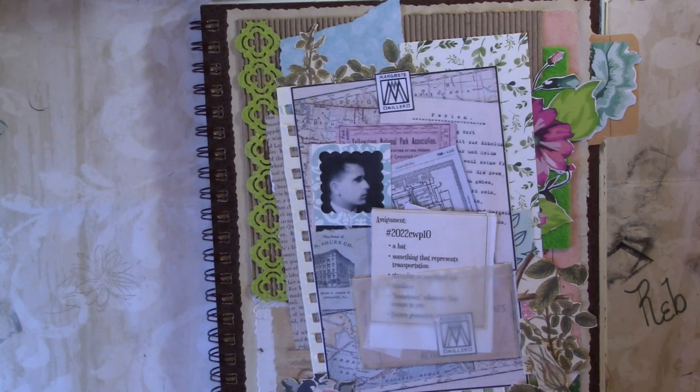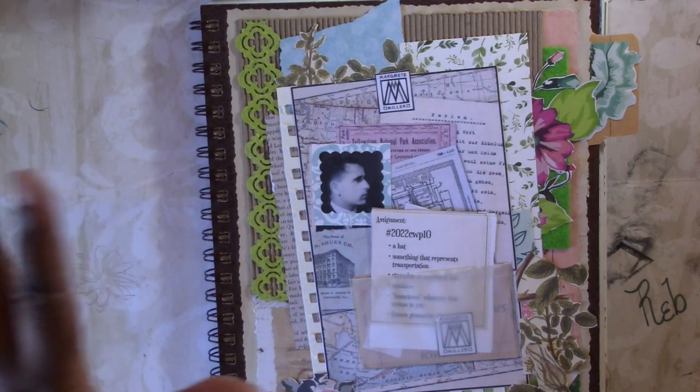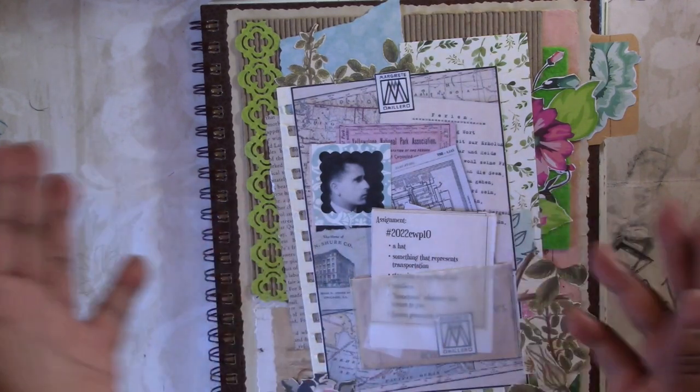I'm doing the Use Your Paper Bag Challenge. I have to complete decorating the bag. I've got to make my tag that goes in the bag, and then pick up my pages for my journal to go into the bag. And then we're all set.